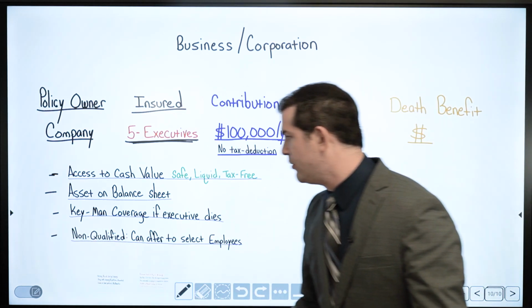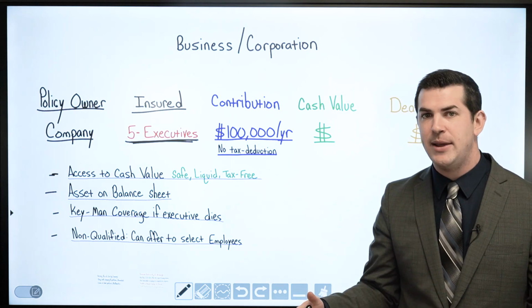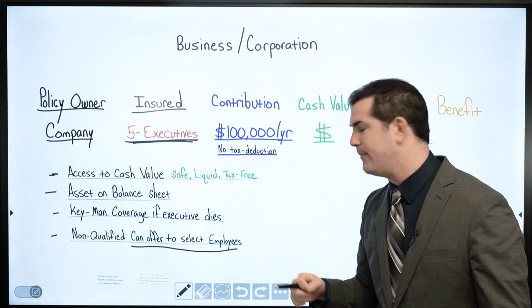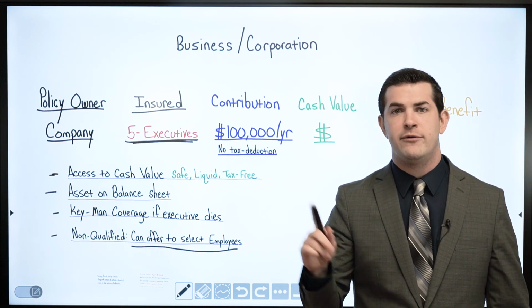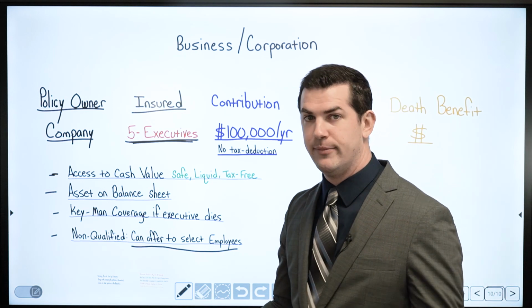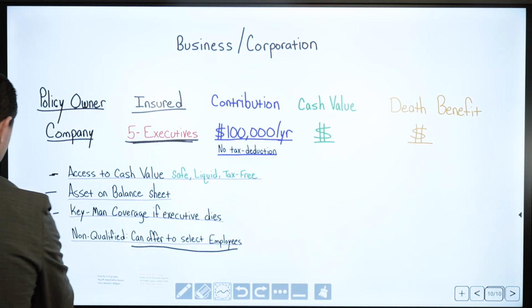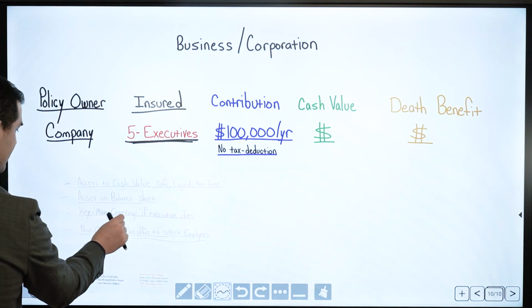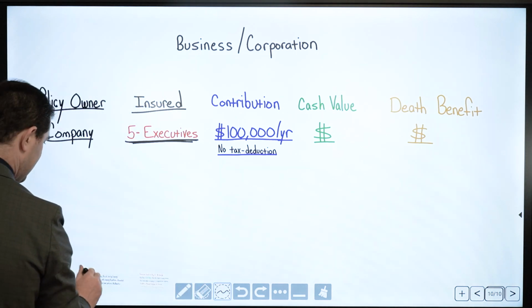Non-qualified. So 1, that means we cannot deduct the payments, but 2, it also means we can offer to select employees. If we offer to one employee, we are not required to offer to all employees. That's a nice option there, especially if we're looking at larger payments. This is where a lot of companies use this. So nice bullet points there.